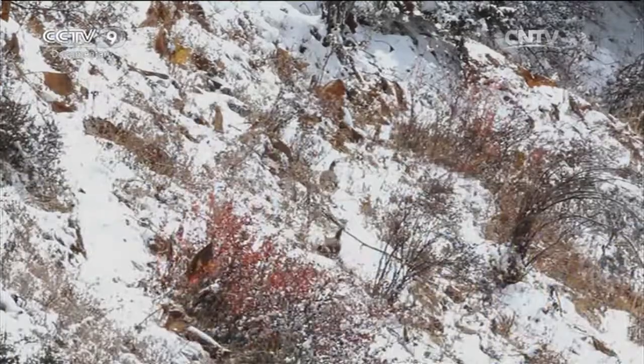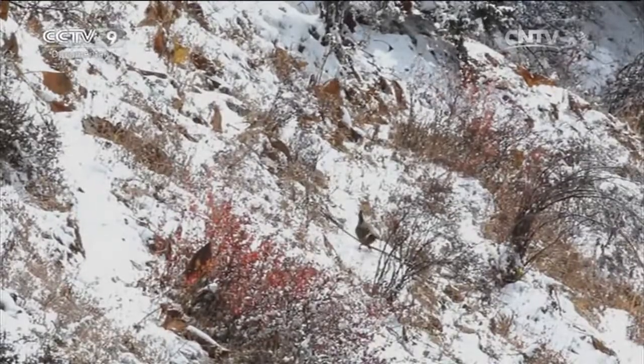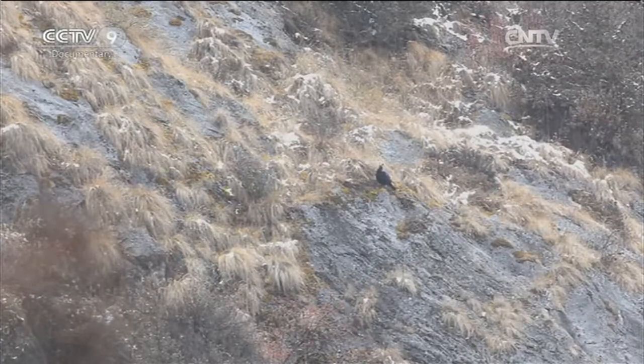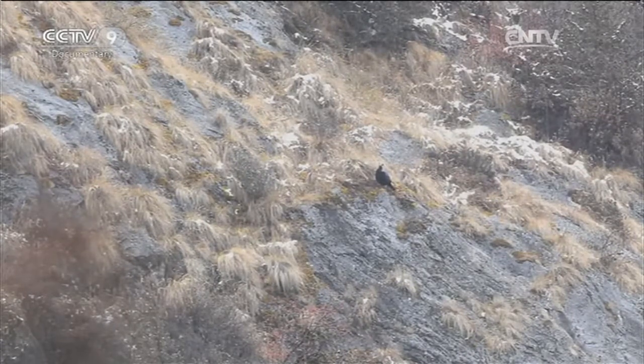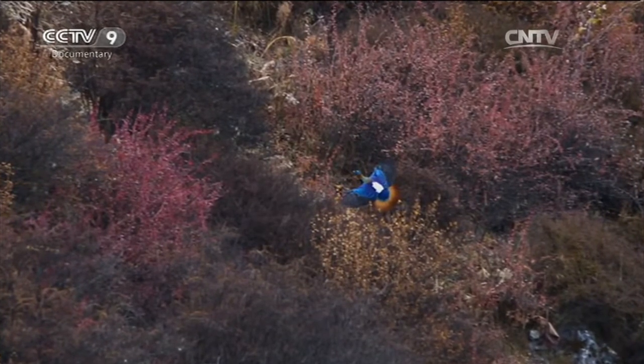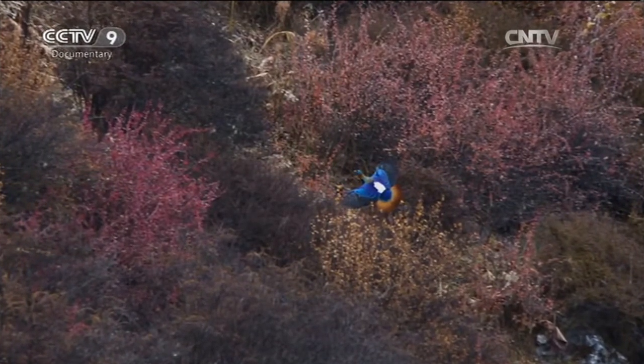They soon encounter the Himalayan mon owl. No more than 1,000 of these animals remain today. It has been listed as a first-class state-protected species. Catching even a glimpse of them is difficult.